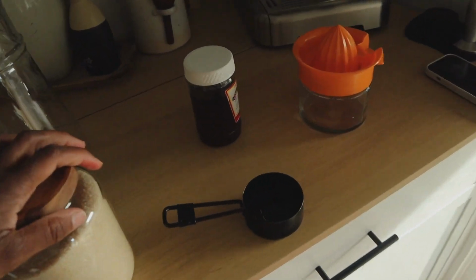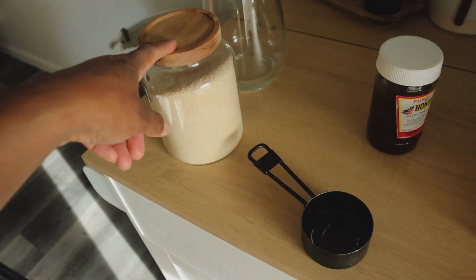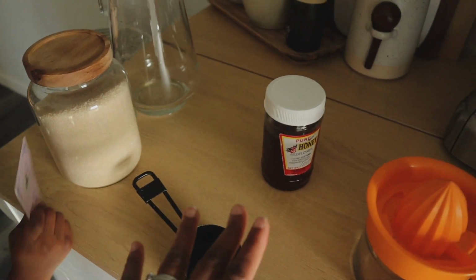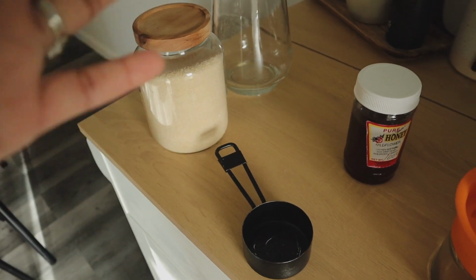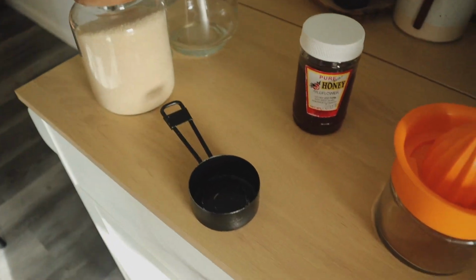Right now, we're getting ready to make our lemonade. So I'm gonna be making a simple syrup with actually a honey and cane sugar simple syrup. So I'm gonna do half and half. We need a full cup of water. I'm just gonna do half honey and half cane sugar because I didn't want to do a full cup of cane sugar. And then I didn't want to use all my honey, so I figured the best was to split it in half.